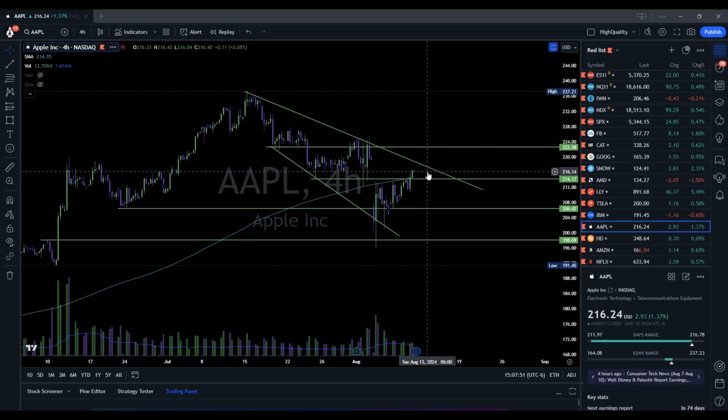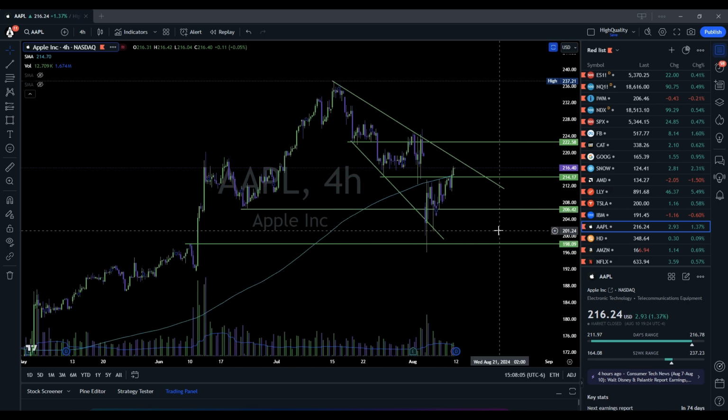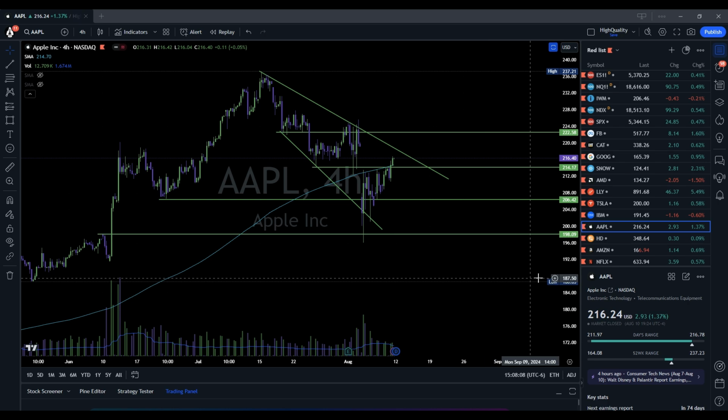If this upper ascending trend line holds as resistance and we fall lower, then we'd first need to break this 214.17 level, and we could head as low as 206.42 in the early part of next week. So that's the bullish and bearish scenario for AAPL stock.